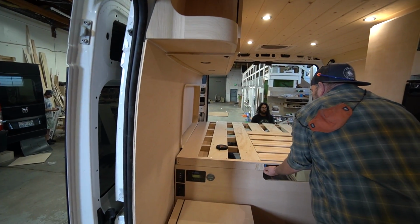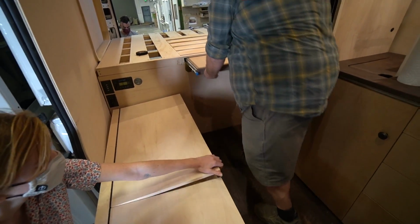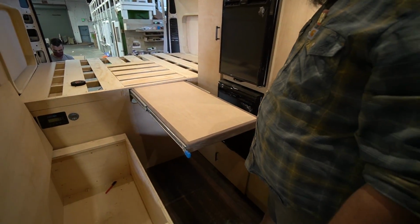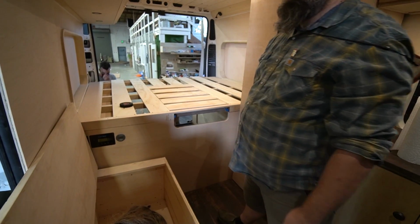Sorry, Mary. It's okay. We can do a little bit of a... I guess that's how you should do this. Pull-out table. Whoa, I didn't see that, which is kind of cool. Yeah. Those are heavy-duty slides? They are, and then it all locks into place.